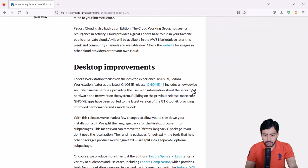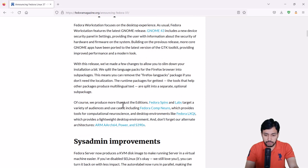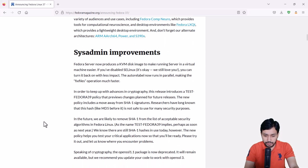And the desktop environment, of course, comes with GNOME 43. This is the flagship version. Okay, but other versions are also available with different desktop environments. And it comes with some Fedora Spins and Labs. I'm going to talk about those later. Okay, so don't skip the video. Watch the full video, right? And all these things you can see.